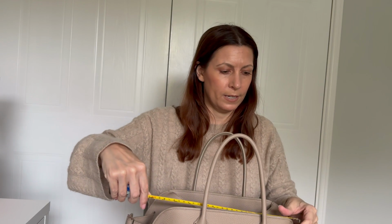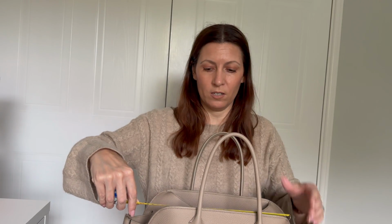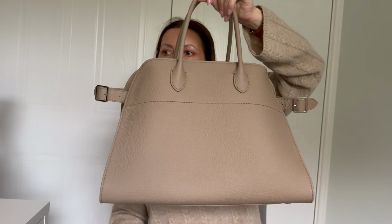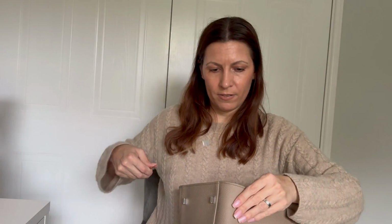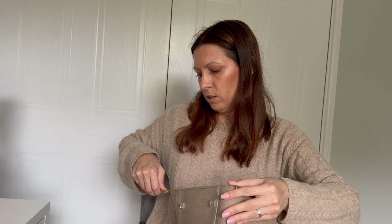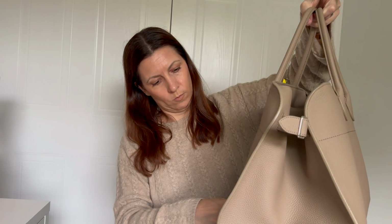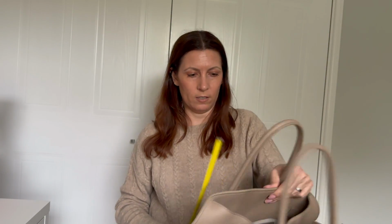So at the top it is, I'd say, 10 inches, 26 centimetres, because it is, as you can see, narrow at the top and the bottom. The depth is 9 inches or 23 centimetres. So that's your measurement. Oh, I didn't do the height. The height is, sorry, I'm doing a mixture of inches and centimetres and getting myself very confused. So the height is just over 10, I'll say 10.25 inches, 26 centimetres.